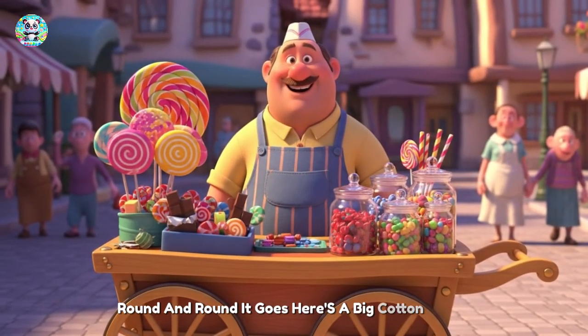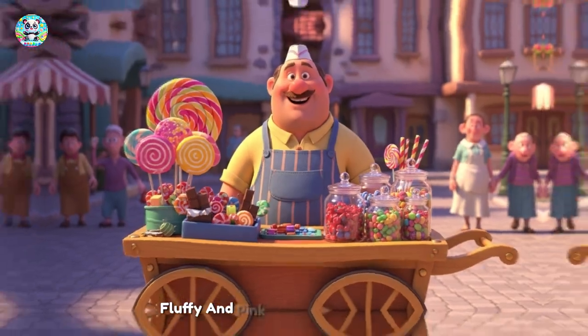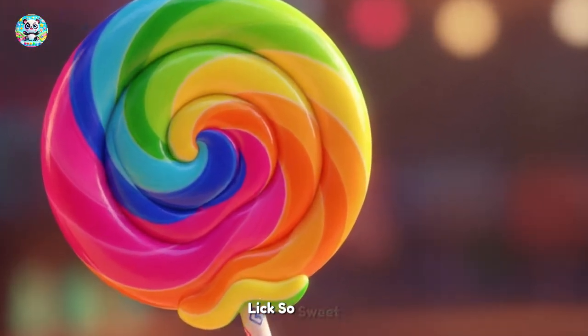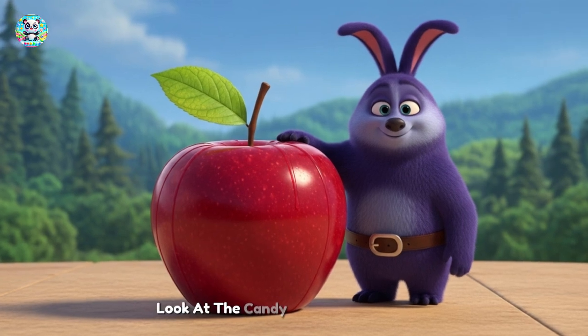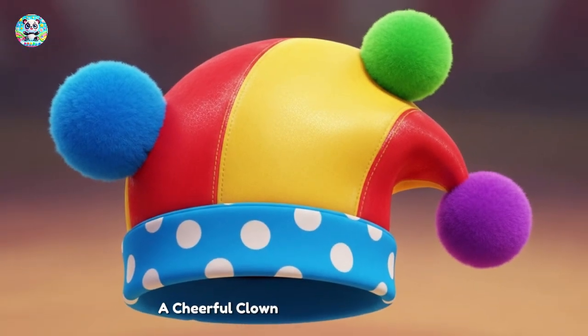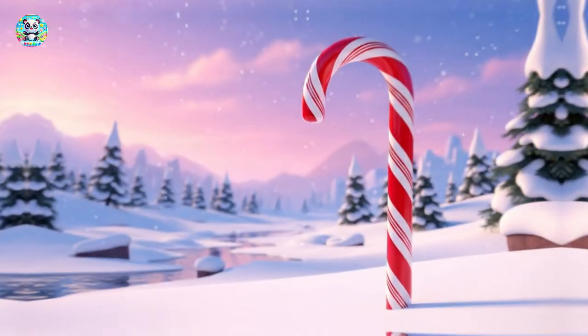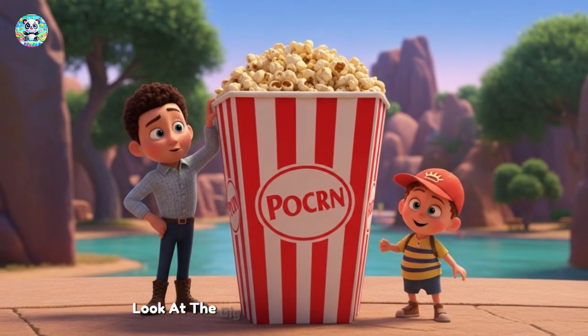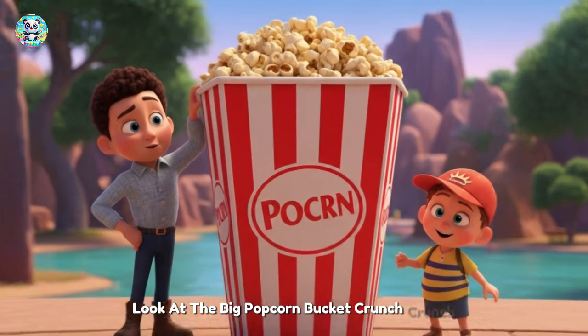Here's a big cotton candy, fluffy and pink. A colorful lollipop, lick lick so sweet. Look at the candy apple, shiny and red. A cheerful clown hat, bright and funny. Here's a candy cane, twisty and tasty. Look at the big popcorn bucket, crunch crunch.